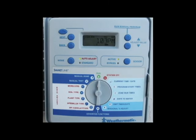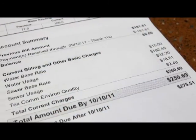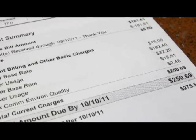What frustrates me about gardening is my enormous water bill. I have 8 cycles on my sprinkler system that run for 10 minutes a cycle. That's 80 minutes of watering a day. That's a lot of water and a lot of money every month. I can't afford it. So I designed a new product.